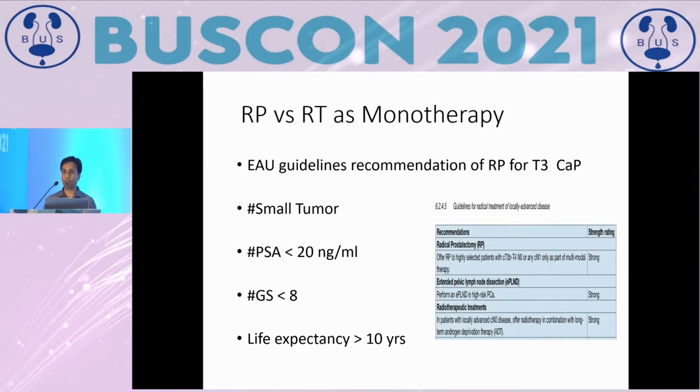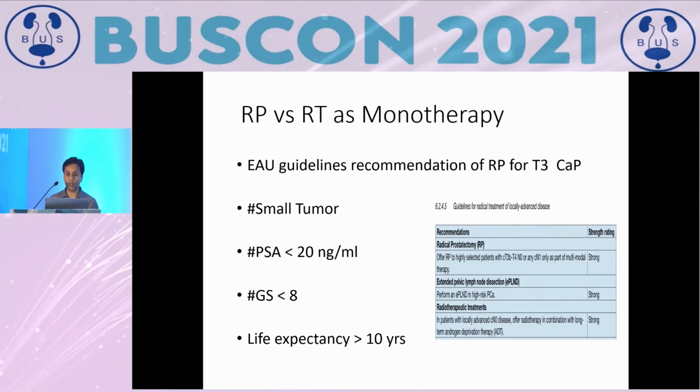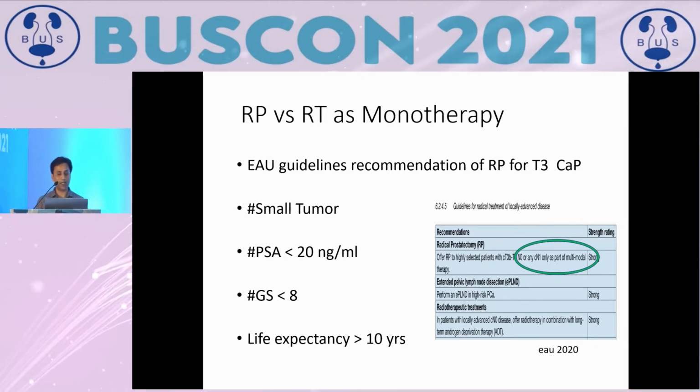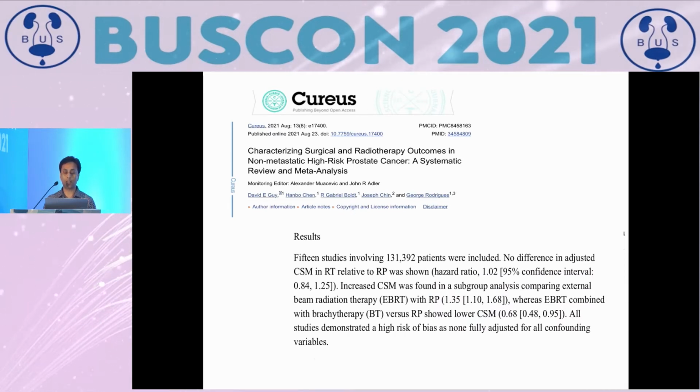This is the guideline, as Dr. Biani already told, the EAU guidelines, which is 2020. Here the radical prostatectomy for locally advanced prostate carcinoma is for highly selected patients, and it cannot be used as a monotherapy. It is used as a multimodal therapy. But in the same guideline, on the lower end, we can see that the radiotherapy can be used, and the strength rating is strong for that.